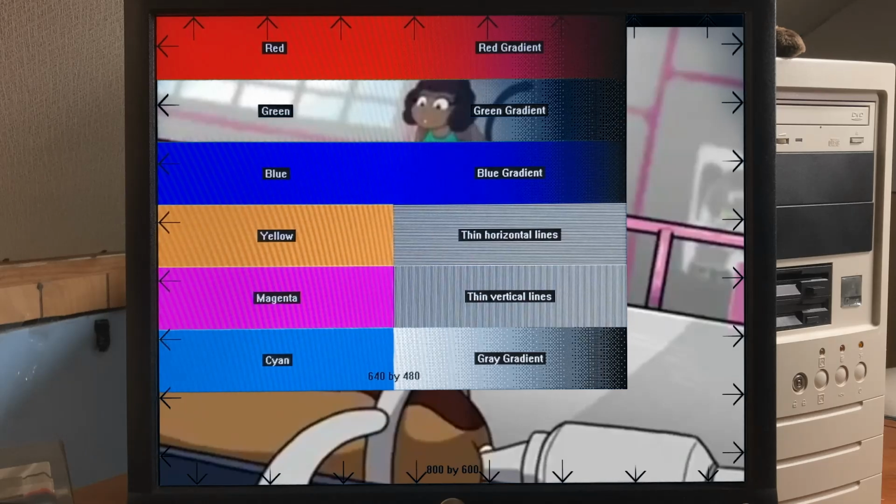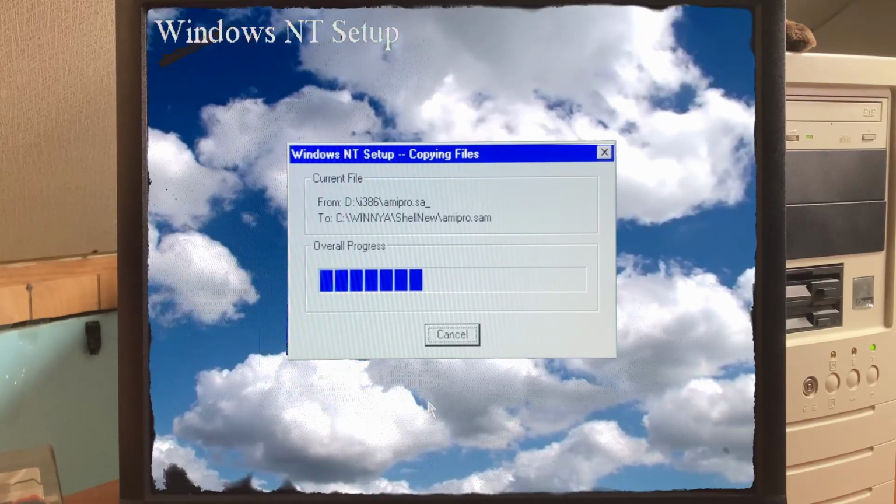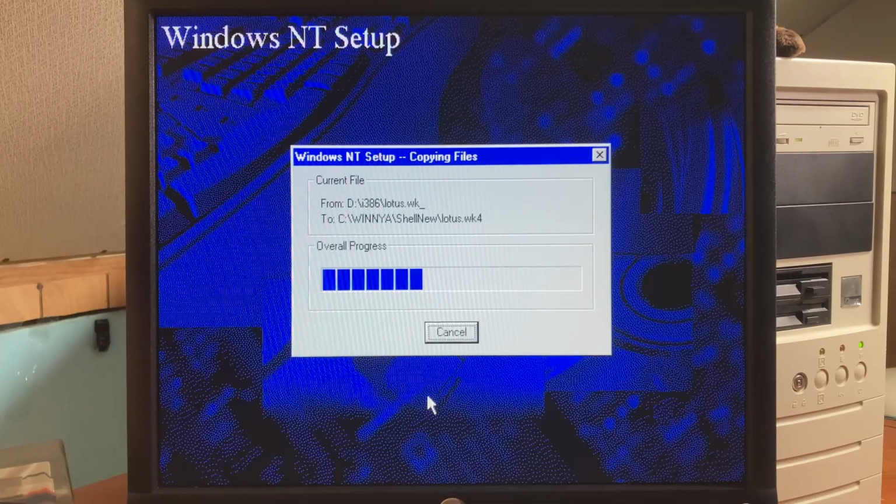Yeah, that's good. You know, wouldn't it be cool if Windows NT had setup music, or like, Windows at all had setup music? Could you just imagine sitting here setting up Windows NT, and you just have music going on in the background? That would be so good. Like, that should be a thing.